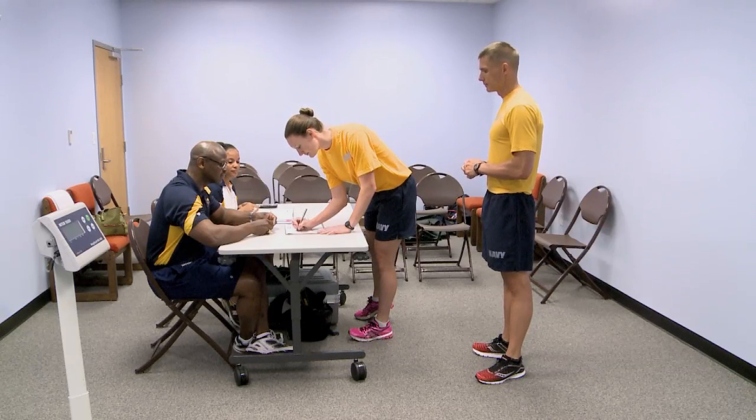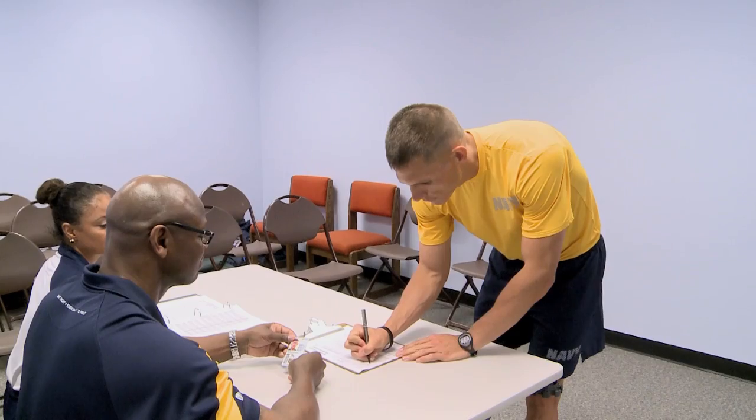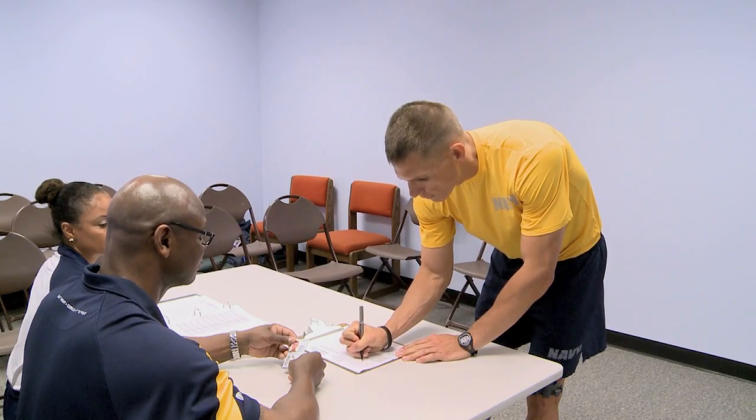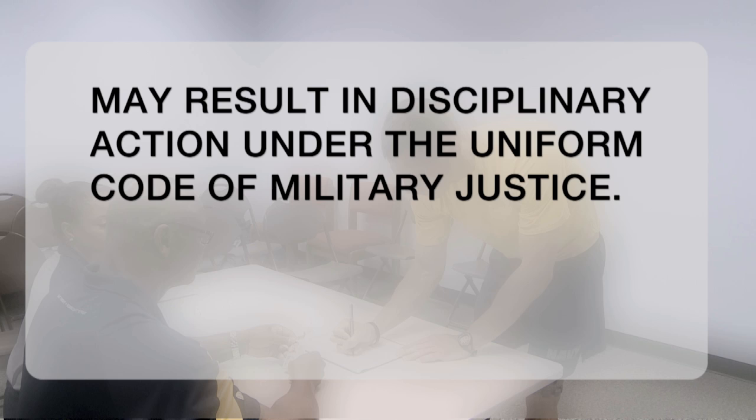It is the Command Fitness Leader's, or CFL's, responsibility to measure body composition of all sailors within the command while upholding the integrity of the program. Any attempt to influence the BCA measurement through intimidation, coercion, or other means by command members may result in disciplinary action under the Uniform Code of Military Justice.